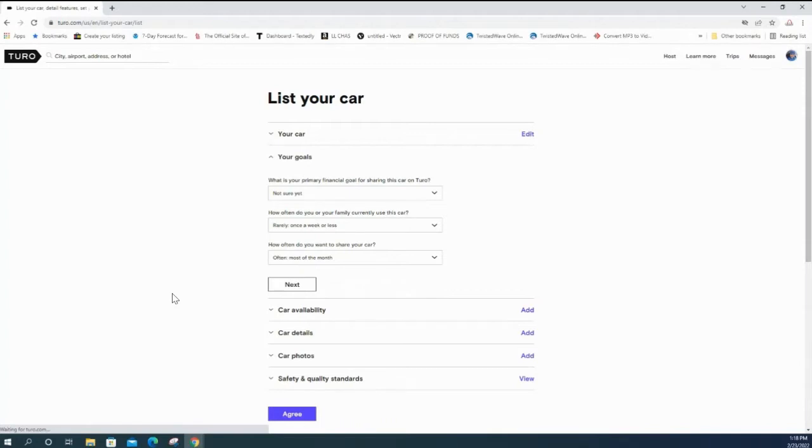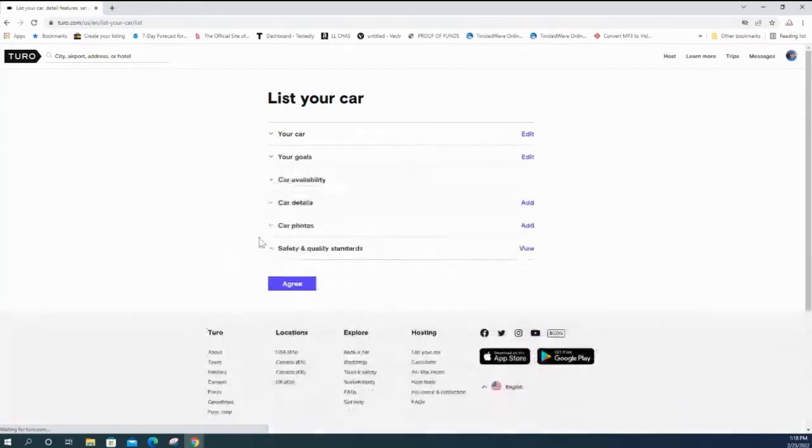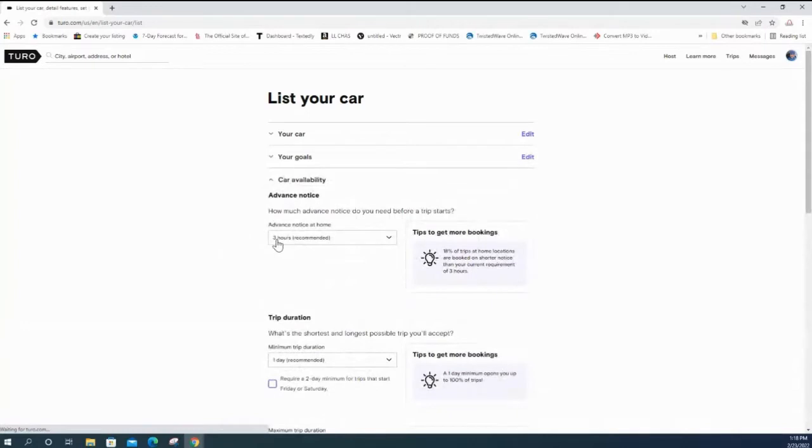So next is going to ask us some more information. How available is the car? We want to talk about advance notice. You can put as short as 1 hour, 2 hours, 3 hours, 6 hours, 12 hours, a day's notice before somebody can rent your vehicle. So we're going to say a 3 hour notice, recommended for now.